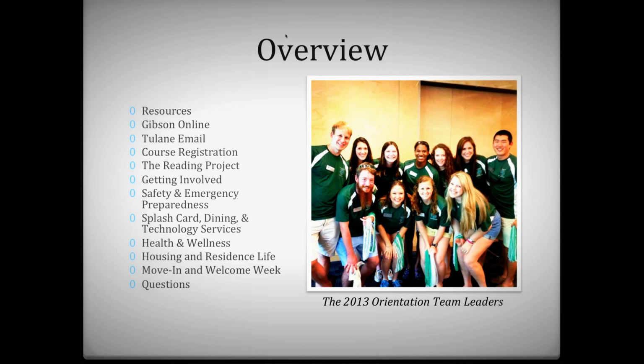A little bit of an overview of what we're going to be covering tonight will include resources, Gibson Online, your Tulane email, course registration, the reading project, how to get involved on campus, safety and emergency preparedness on campus, your splash card, dining and technology services, health and wellness, housing and residence life, move in and welcome week, and finally we'll end with your questions.